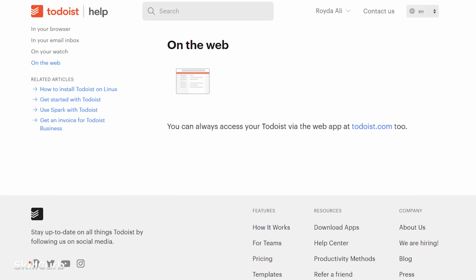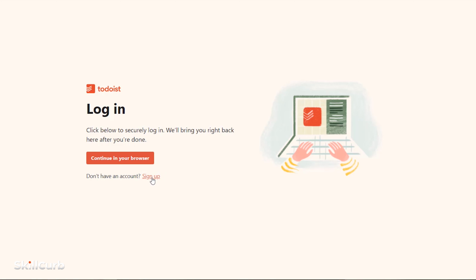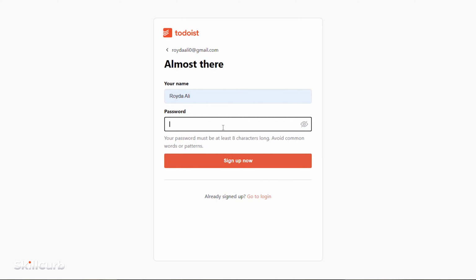Getting started with Todoist. Signing up to Todoist. Signing up to Todoist is easy peasy and it only takes a while. Simply click the sign up button and you're taken to the browser. Here you have different options to continue with, or you can enter your email address and later enter your name and password. Now you can sign in here.